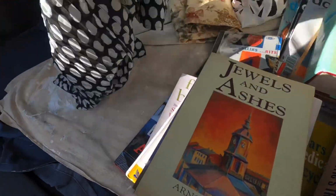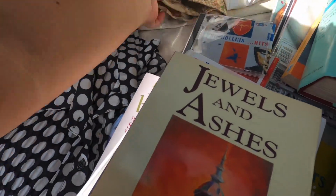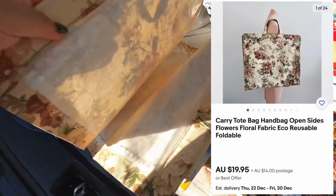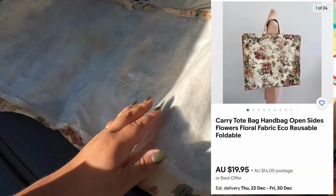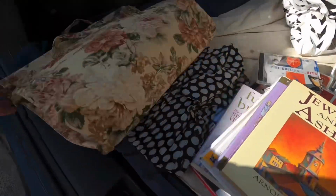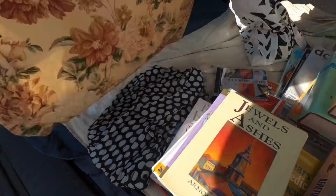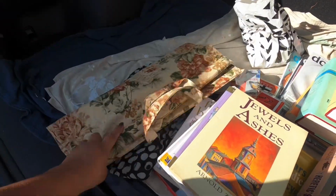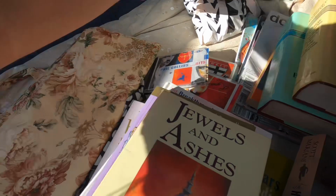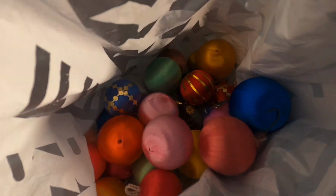Oh, this random top I just pulled out. There wasn't too many clothes this week. That's a cute little polka dot one. This bag, which I'm pretty sure is like a market bag. It's got like plastic so you can put flowers in it. Yeah, it's actually cool. I really like that one. I'll give it a wash and probably use it myself. What else? And then this whole bag of Christmas decorations.